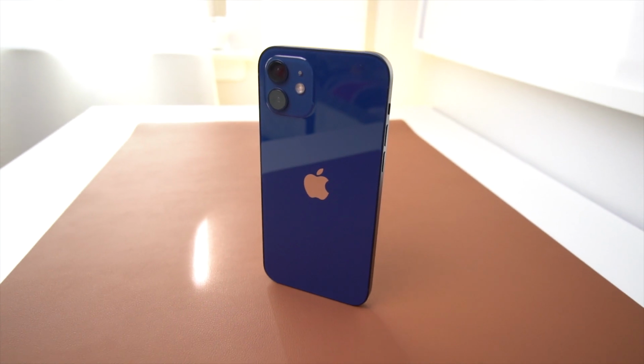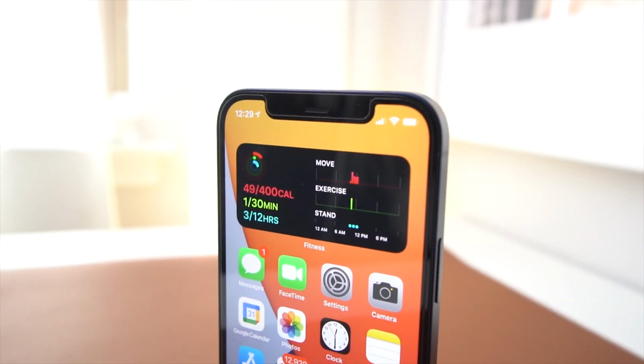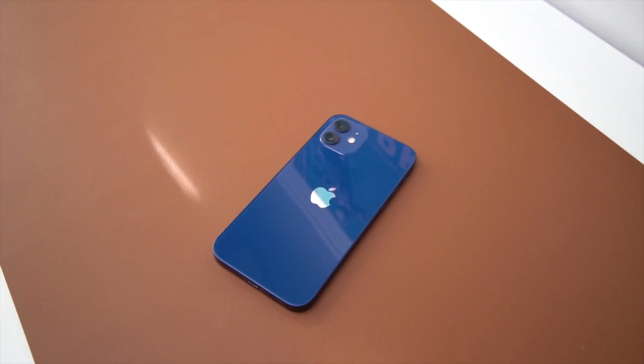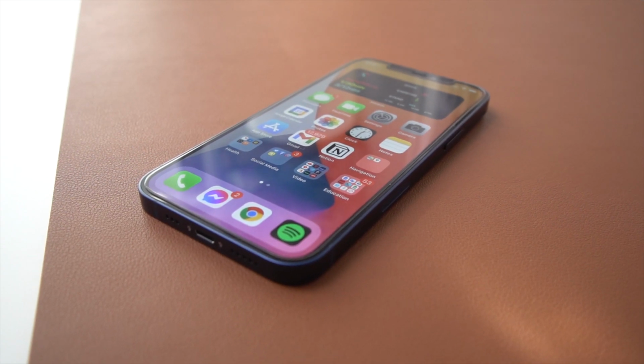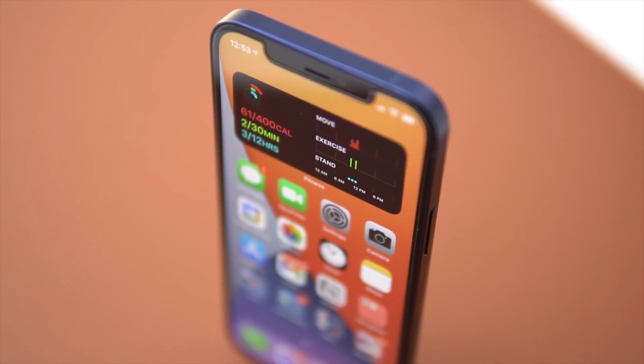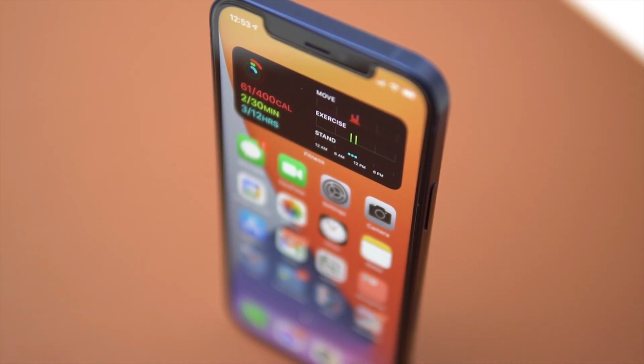The iPhone 12 is here and has been huge in the tech industry for the past few weeks. Apple released the iPhone 12 mini, the regular iPhone 12, which I'll be reviewing, the iPhone 12 Pro, and the iPhone 12 Pro Max. There are definitely some improvements for the iPhone 12, but how much they actually matter depends on what iPhone you previously had, and in this video I'll answer the question if you should really upgrade to this year's iPhone 12.